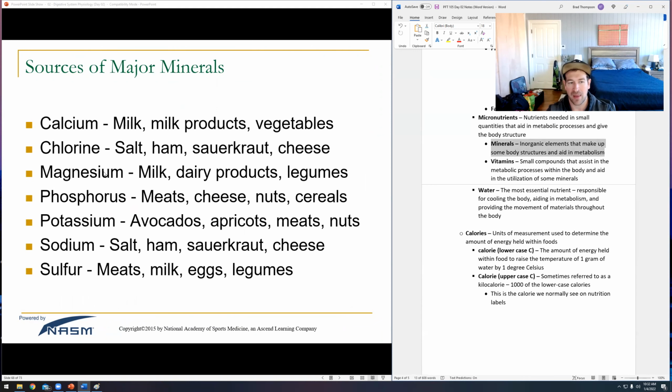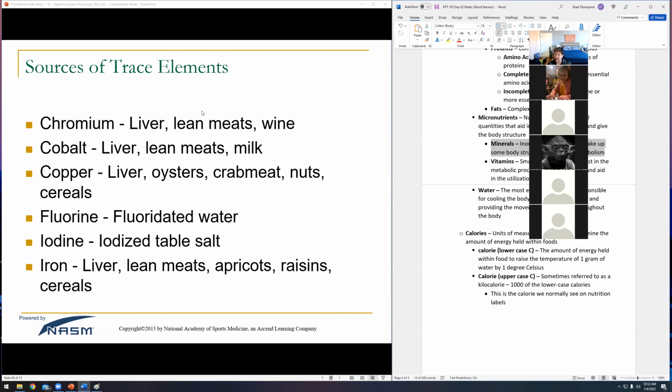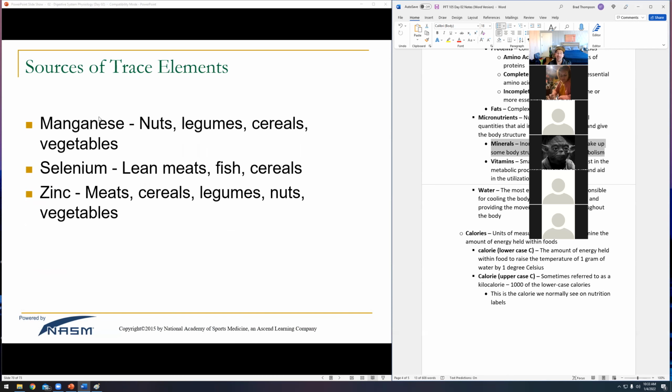Calcium, chlorine, magnesium, phosphorus, potassium, sodium. Fun one: sulfur, by the way, needed by your body. Yeah, you know, the thing that we use for explosions. Yes, you actually do need it as an essential nutrient. Chromium, cobalt, copper, fluorine, iodine, and iron, manganese, selenium, and zinc.